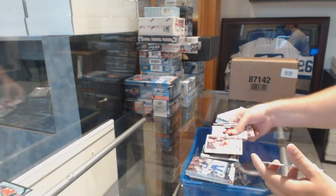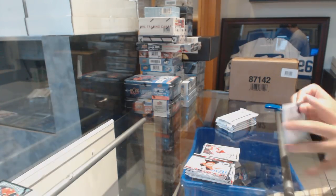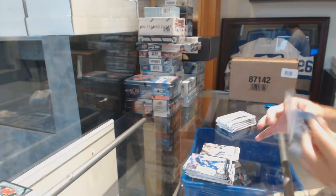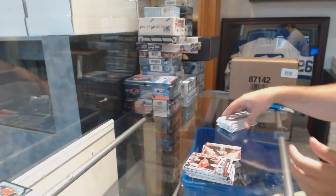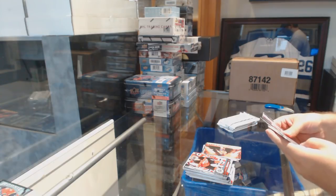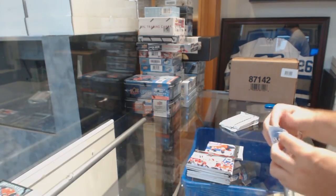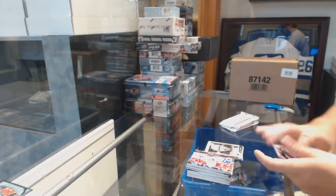Martin Nikas, marquee rookie for the Carolina Hurricanes. Canvas for the Nashville Predators, Austin Watson. Canvas for the Florida Panthers, Jonathan Huberdeau. Dryden Hunt for the Florida Panthers, Young Guns. Vince Dunn portraits for the St. Louis Blues.